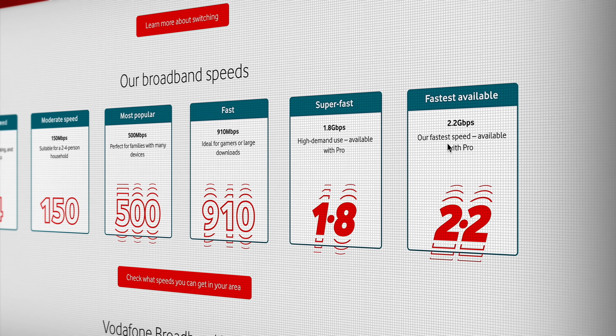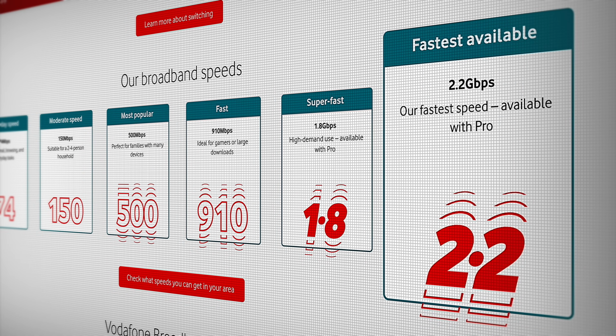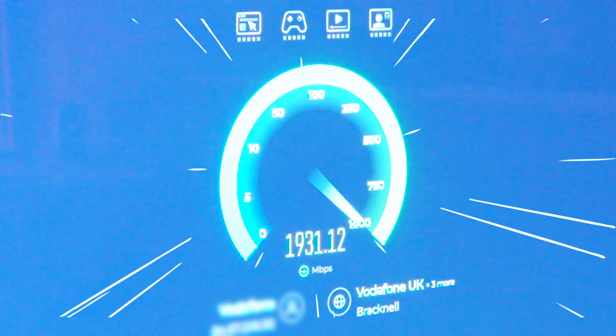So instead, I called Vodafone, and a huge shout out to Dylan, because he sorted out my upgrades to their fastest package, which was still a pretty significant 2.2 gig download and upload. So yeah, not quite the fastest that the UK has to offer, but still faster than the average residential internet connection anywhere in the world, apparently. And because I'm already on Vodafone, I called on a Saturday, and the upgrade was done by Tuesday.